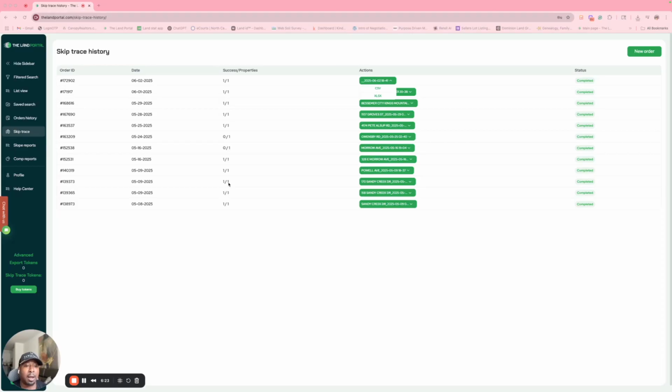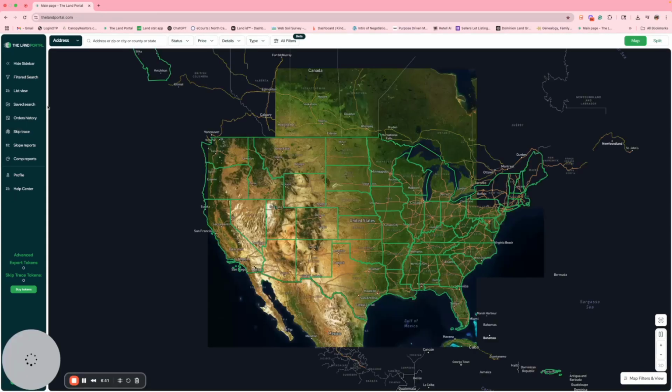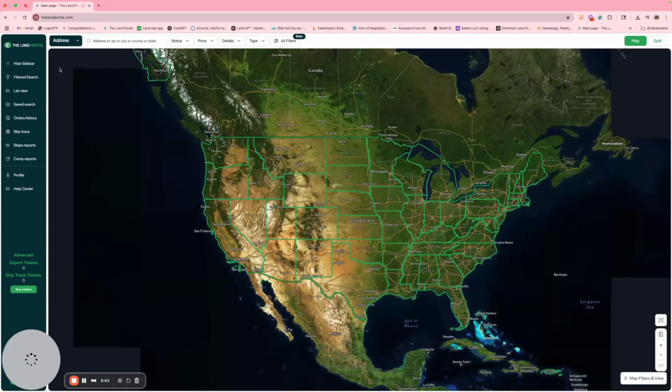The only thing you have to verify is your utilities, which is super clutch. So if you're just getting started, this tool has everything you need to do due diligence, to check floods, to check wetlands, to check the soil. Okay, you can check the soil. You can go on and on and on.